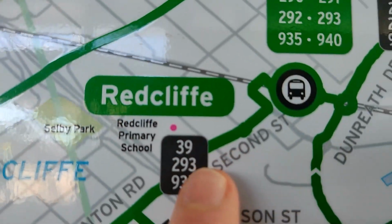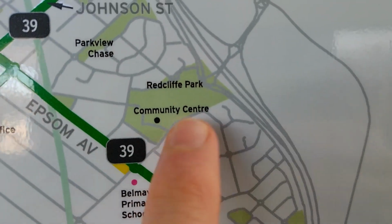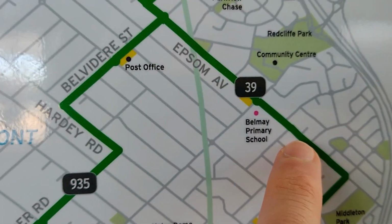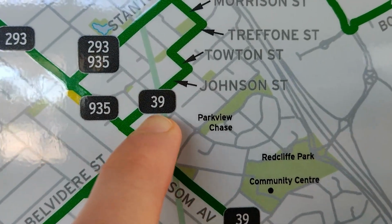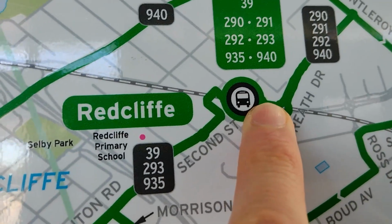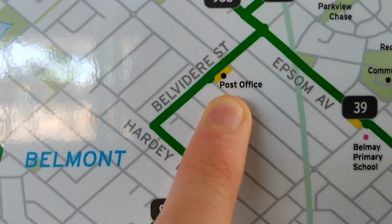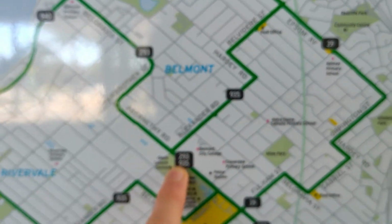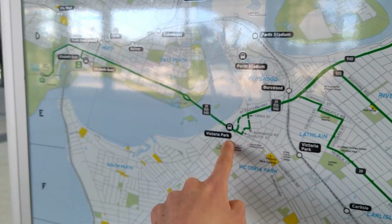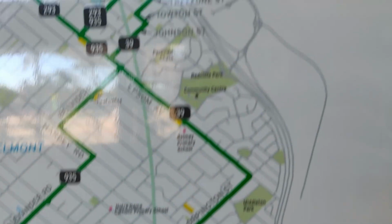Now, the 39 service used to terminate here, and I made a video about that. You can watch it in the corner. But then it was extended to go along here and travel where the old 935 route used to go and come to the station. But the 935 route now travels a more direct path past Belmont Shopping Centre, as you can see there, and then to Victoria Park Transfer Station to the city in Kings Park. So that's not really new either.